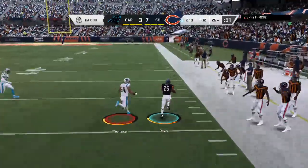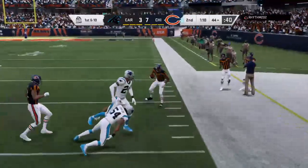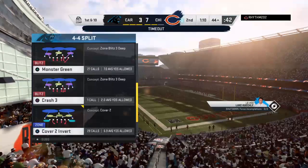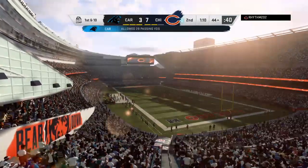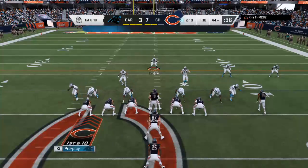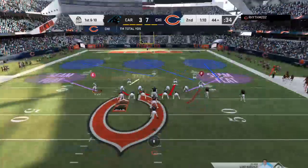And this is no time to even think about, hey, are we going to milk the clock? Hey, are we just going to do ball control? This is the NFL. 7-0 leads, they don't last very long unless you continue to push the envelope on offense. So the big play gets him across midfield now for 1st and 10.